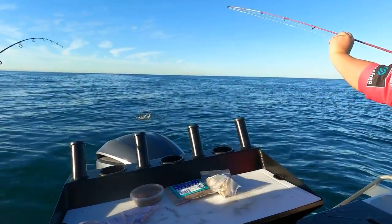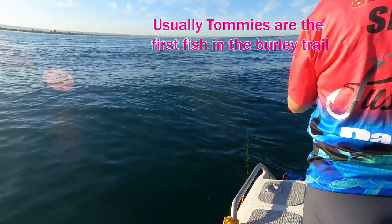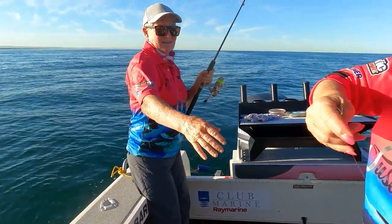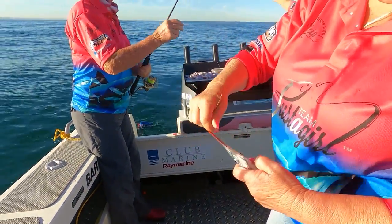Fish on. Fish on. Oh, look at that. Thanks, Tassie Oil. Oh, and it's a garfish. Oh, yeah, look at the size. These are little fat ones. Actually, this one's really short compared to yesterday. But you can see how fat that is, right?